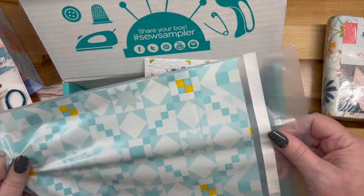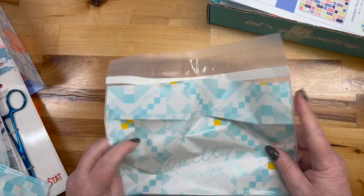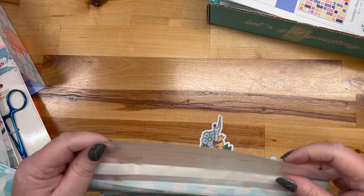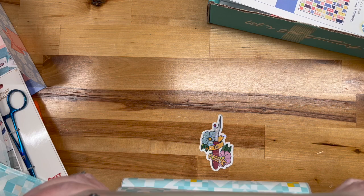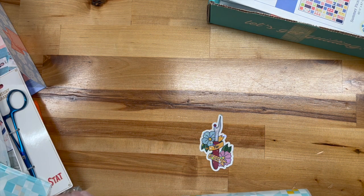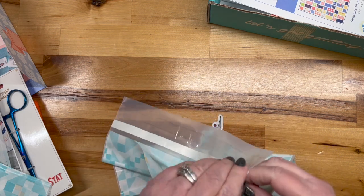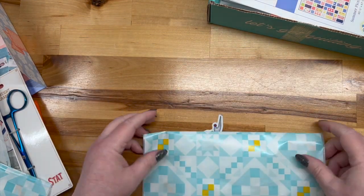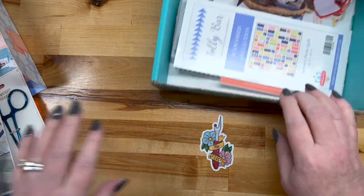Okay, so it feels like plastic kind of, but different. And then it's got a sealable. Oh, it's got it on both sides. So there's adhesive on this side, and then there's adhesive on this side, so you can close it or hang it. All right, that's nifty. What did I do with mine?